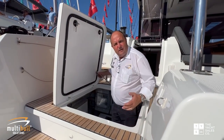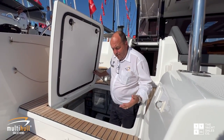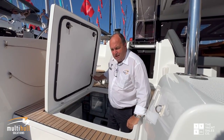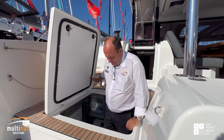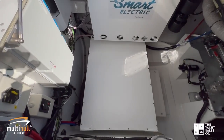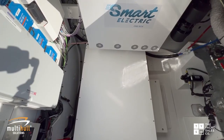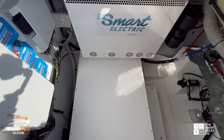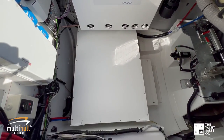Okay, so here we are, we're standing in the engine room. It's a bit of a surprise because there's no engine. There is no diesel power plant. I'm standing on top of a lithium battery bank. Over here is the control unit, which is effectively controlling all the inputs and outputs. It's the power management system, is what they call it, a bit like a Victron unit on most of the other models.